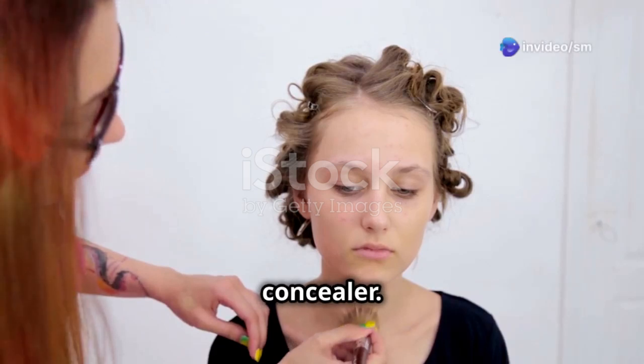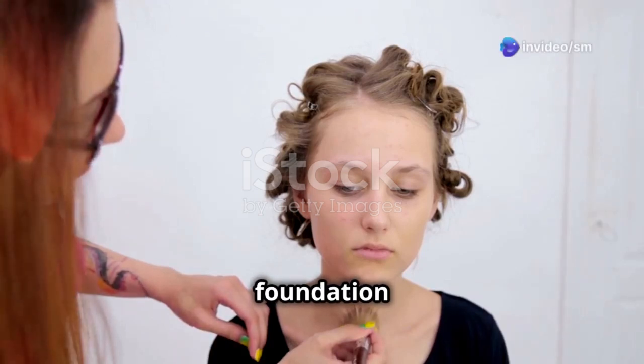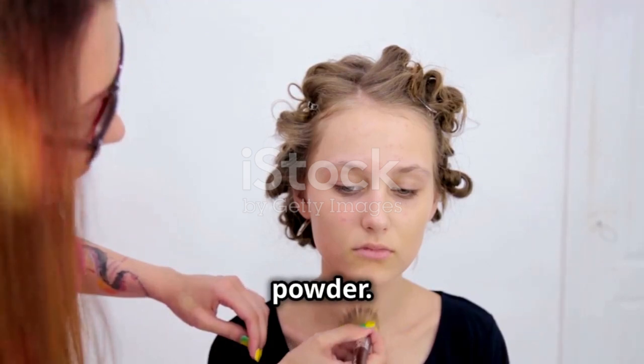Next, apply concealer. Use it under your eyes to cover dark circles and on any blemishes or areas of redness. Blend it well with a small brush or your fingertips. The key here is to use a concealer that is 1 or 2 shades lighter than your foundation to brighten up those areas. For a dewy finish, set your makeup with a light dusting of translucent powder.